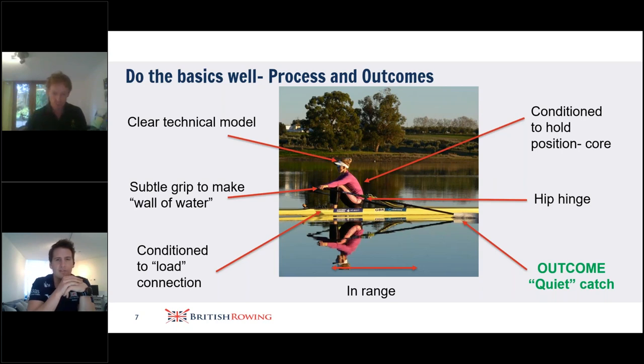To start off with, it's something that's going on in her head, right? She's got a clear technical model in mind and something that she's working towards. She's working within a good quality range and well set at the hips, conditioned to hold that position around the hips, but also well conditioned to actually load the connection on the foot plate and link things together in order to be able to produce force.